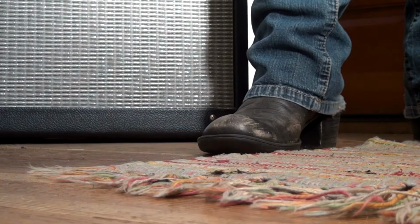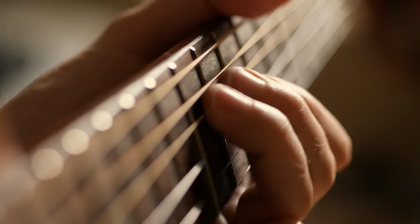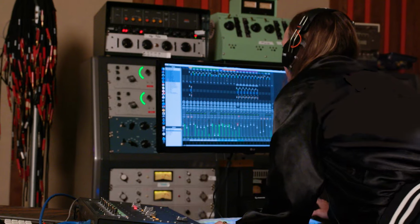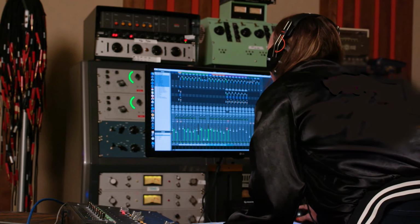If a player is tapping their foot, if there's noise on the floor, if there's a noise in a guitar like they're playing and there's a squeaky string, you're just critically listening for any distractions or anything that might take away from the performance, because your goal is to capture exactly what's happening and as clean as possible.